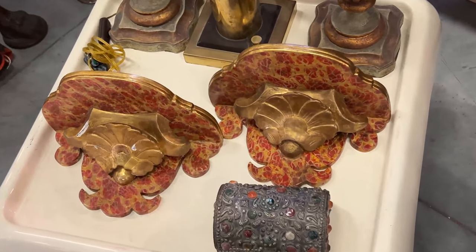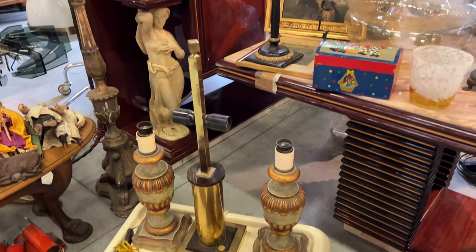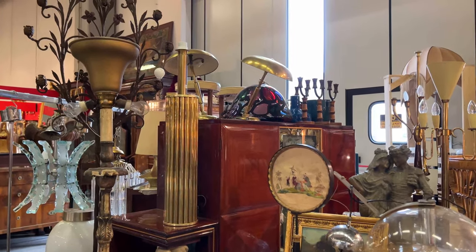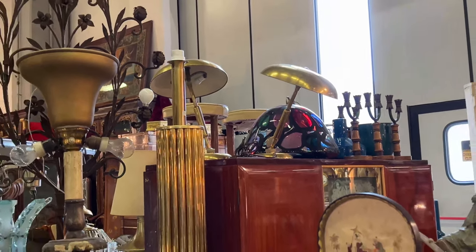Oh, these shelves. I think this is paper on the underside with the red. Oh, so striking. And those lamps up there, they're telescoping. The brass lamps, look at that. You could swivel them around. Love those.